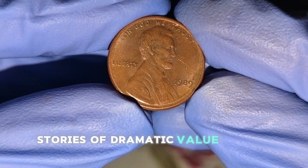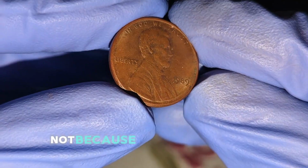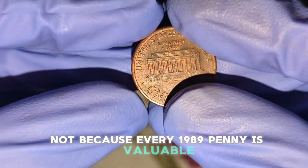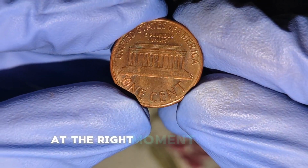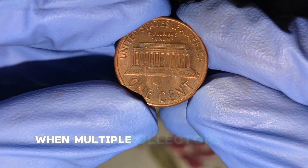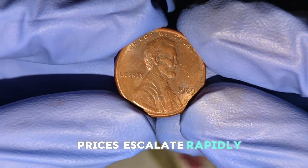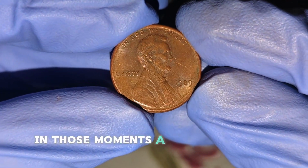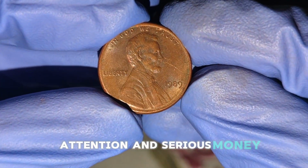Stories of dramatic value changes often begin with coins just like this. Not because every 1989 penny is valuable, but because the right example, with the right characteristics, at the right moment, can ignite intense collector interest. When multiple collectors recognize the same coin's importance, prices escalate rapidly. In those moments, a coin once worth 1 cent can command astonishing attention and serious money.